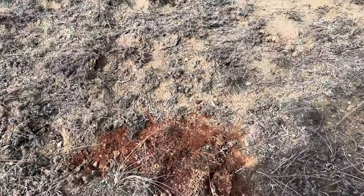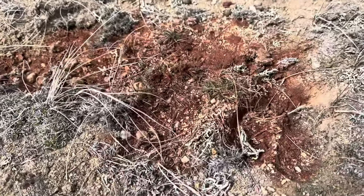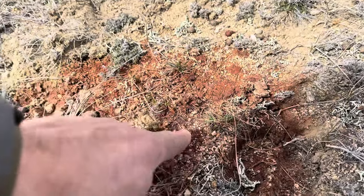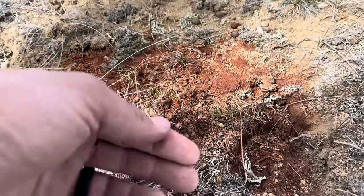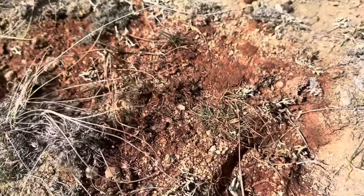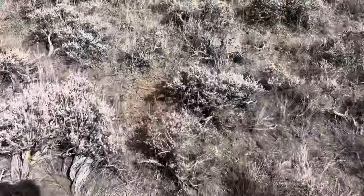Any experts out there, can they tell me what that is? Little hint, put your fingers in it. It's hard. It smells just like bull piss. It's a pretty cool thing to find this time of year. It's a good indicator that you should maybe start looking for horns. So type in the comments, let me know what you guys think that is. I don't know what this is yet, so we're going to find out together.